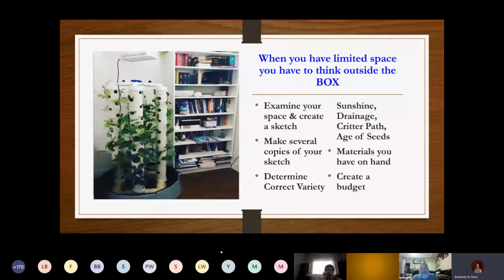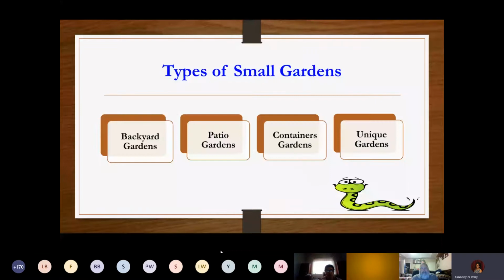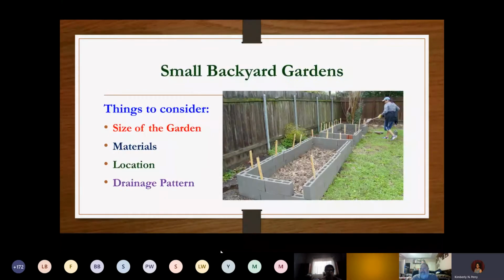All right. So we're going to talk about backyard gardens, patio gardens, container gardens, and unique ways to garden. So as you can see here, a few things to consider.